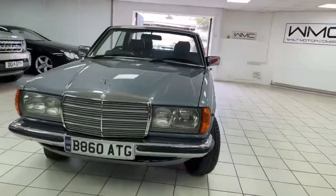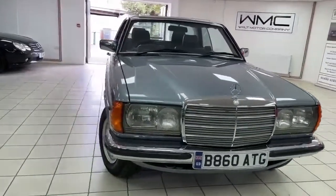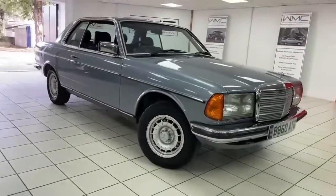So this car is very close, if not concours standard, and absolutely exceptional in every way. Drives exactly as it should. And you wait till you see the engine bay and the details. The car is absolutely lovely.